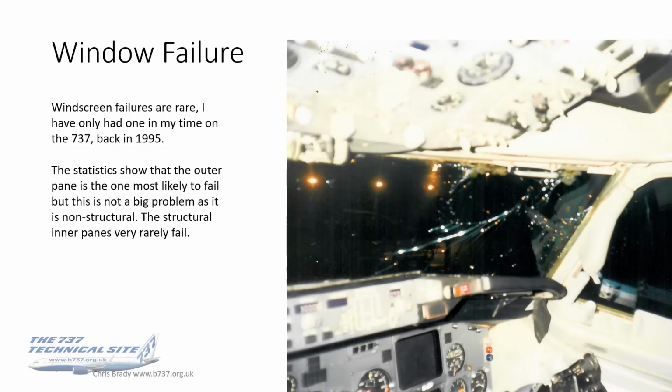Now, what I want to say here is that the stats show that the outer pane is the one most likely to fail, and this was an outer pane that failed in my case. It is not a big problem, as it's non-structural. Remember the construction. All the loads are primarily held by the inner pane, and secondary, or the fail-safe, is the middle acrylic. The outer is just to stop the window getting chipped. So if it's that one that goes, no biggie at all.